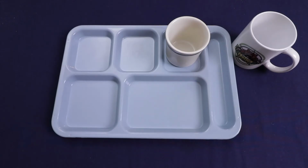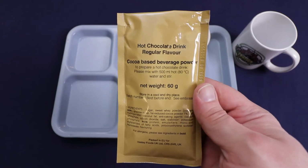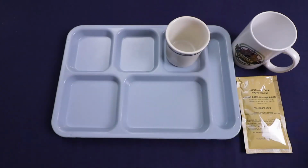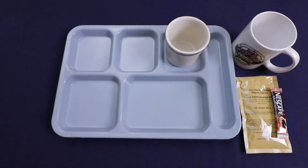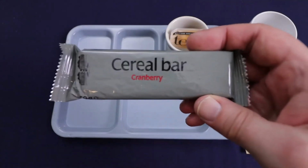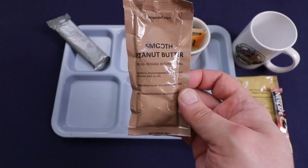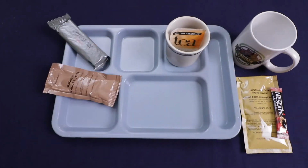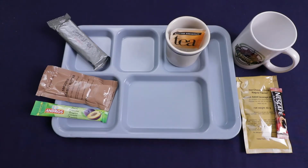Okay everybody, here we are for breakfast. For our beverages, I'm not going to make it all because this makes 500 milliliters, but I'm going to make half of the hot chocolate mix. Pair it up with a Nescafe coffee, our English breakfast tea, the cranberry cereal bar, some peanut butter, plum jelly, which I don't understand that. They give you peanut butter and jelly and no biscuits or crackers.